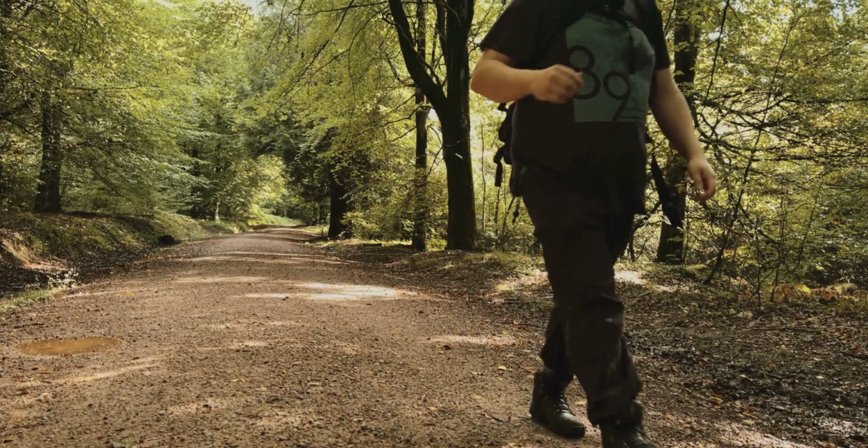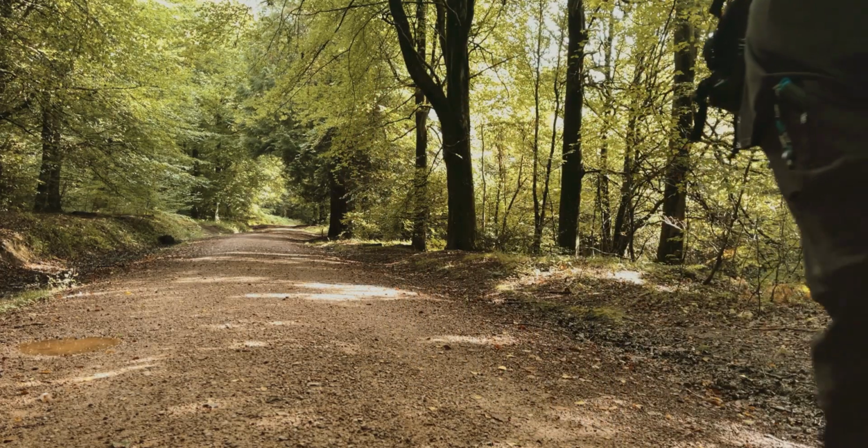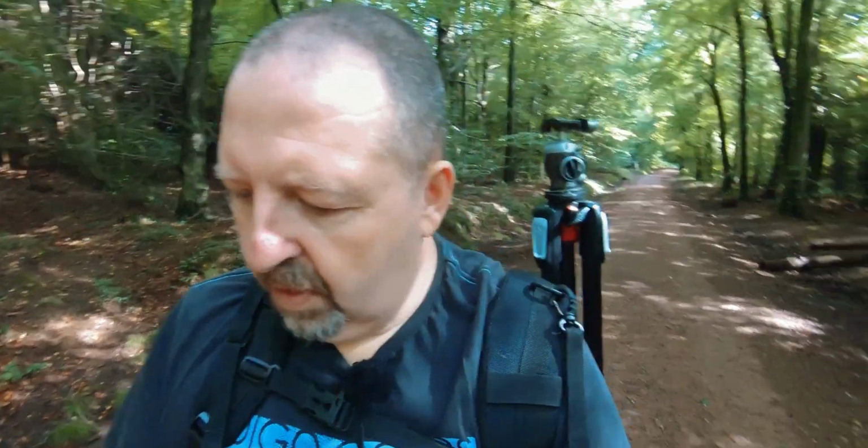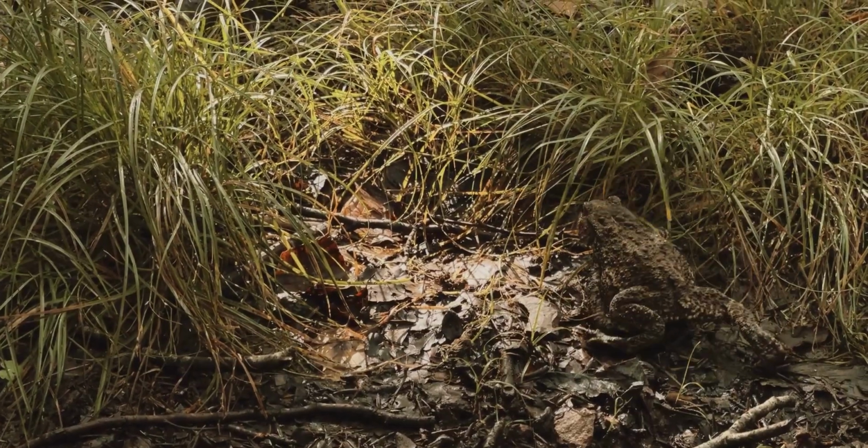Glossy overcast conditions and the sun's back out, so I think that's my cue to leave. It's about 11 o'clock. Oh, I've got to get this, hang on.